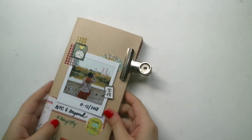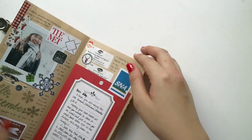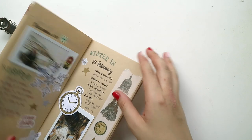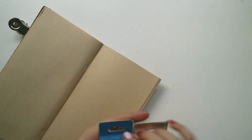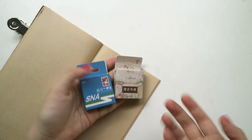So for today's video, I'm going to share with you some of the travel journaling stickers that I got that are under 500 pesos. I got this all from Shopee. Make sure to keep watching the video so you can know more about where to get them and the types of designs that I got. Specifically, I got designs that were basically inclined to what I like, which is travel.